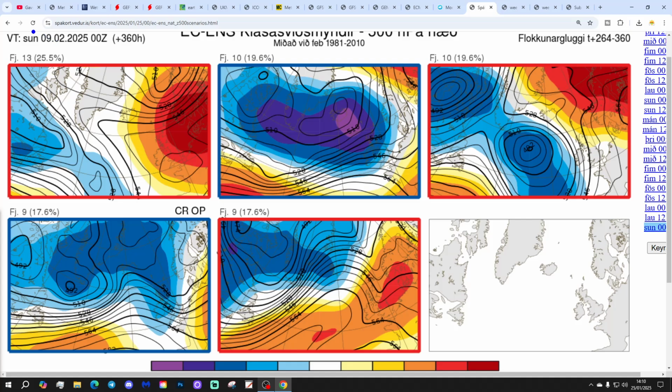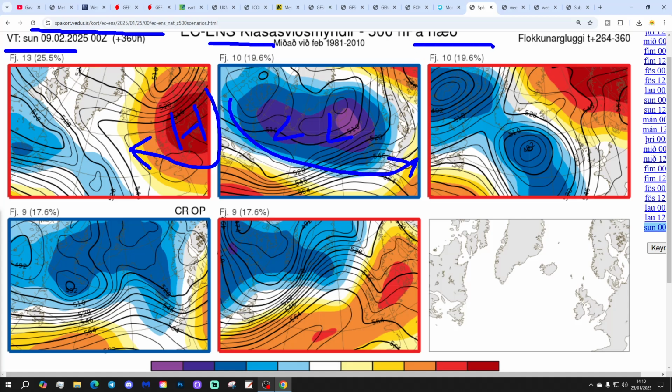In 2 weeks' time, these are the options that we've got. Gets us to the 9th of February. 13 members of the ECM ensembles then with high pressure over to the east of the country, mostly dry, but probably quite cold with frost and fog. 10, bringing deep low pressure in from off the Atlantic, looking rather wet and windy.